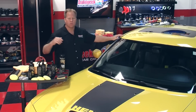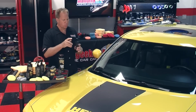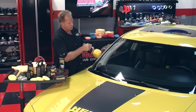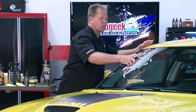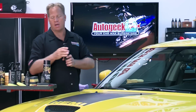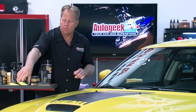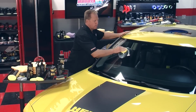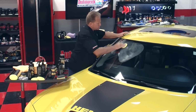The next thing you want to do is prep the glass for the coating. Now to do this, we're going to use the Black Label Surface Cleansing Polish. This is a non-abrasive polish, and all it's going to do is make sure everything is off the glass so the coating can form a proper bond. And what you want to do is just apply some to the glass or to your pad and then work it in, kind of like you were polishing paint. Work this in really good.